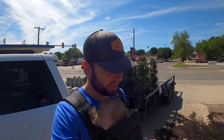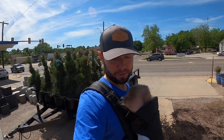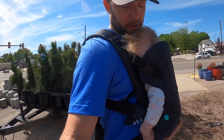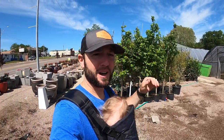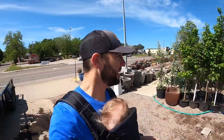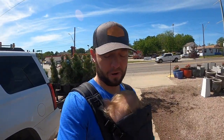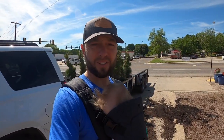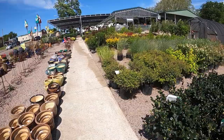Get these pines, Austrian black pines, all the way from Oregon. We got them loaded up. We got 20 of them, so we've got some work to do. Got my little guest with me. Got baby Brooks with us. Mom's doing a little bit of shopping. She's roaming around. She needs to get out a little bit. She loves her plants, so we're gonna let her look around, and well, we're gonna hang out a little bit.